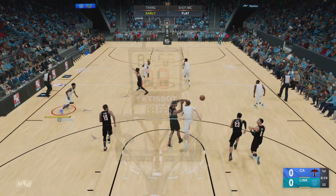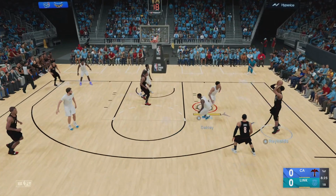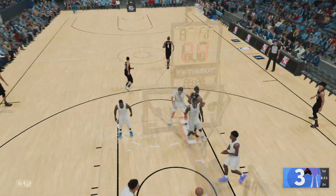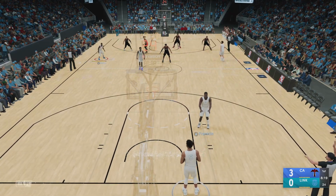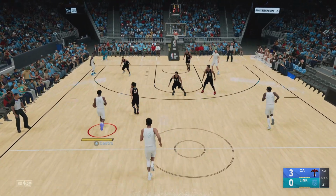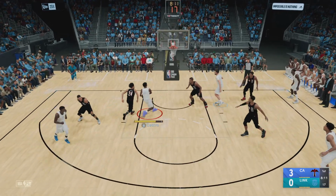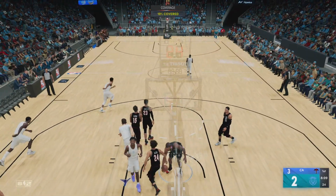Shots hauled in by Patterson. Gone 0-for-3 from the floor to begin this one. Here's Reynolds. On target from range. Well, there we go. Finally, they make one. Maybe that'll get them going. And he lays it up and in.